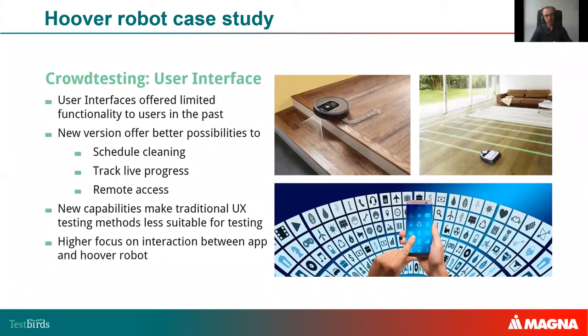However, with these new capabilities, the traditional UX testing methods are also less suitable. If you were to picture, for example, a traditional UX lab where people come for a lab study for, let's say, 90 minutes, something like a scheduled cleaning or remote access can't be tested in a real way, because a person would need to be at work or have it scheduled over a longer period of time, where the traditional methods are a bit more limited, and where Magna and Testbirds came up with a very good approach to make sure that the sensors and also the app and the user experience are in a very good state.